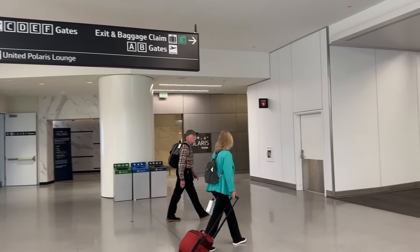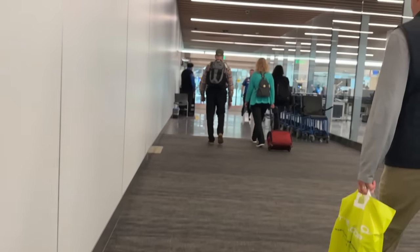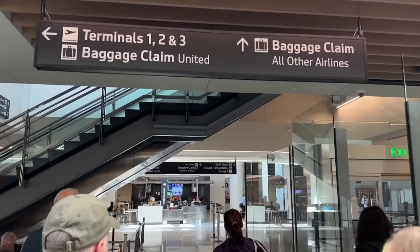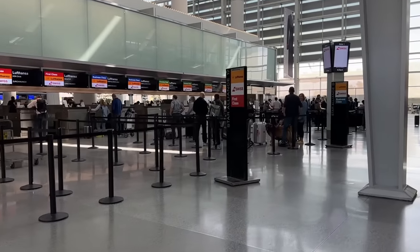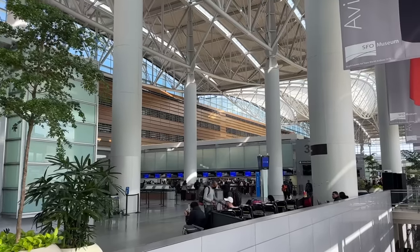Now luckily they do have some signs pointing you to baggage claim, but as you walk past the United Polaris lounge and out past the TSA security checkpoint, you're just in the main check-in area and it's easy to become a little bit disoriented. Now if you follow signs for baggage claim, it'll take you past the check-in desks, where you actually have to head downstairs down an escalator to baggage claim.